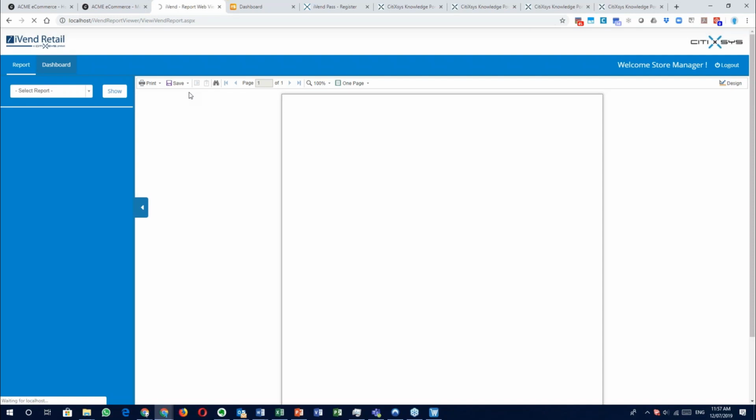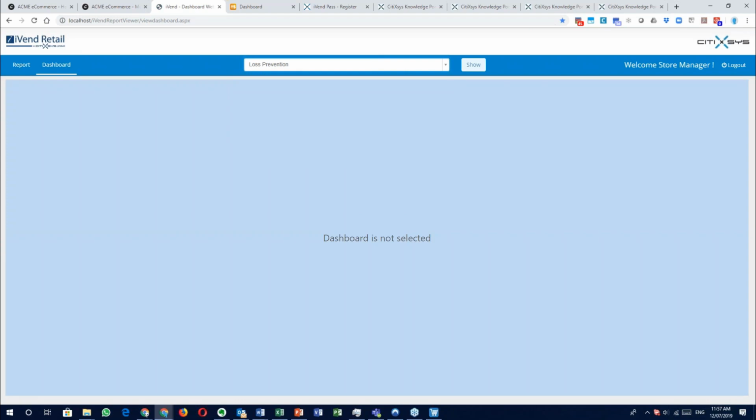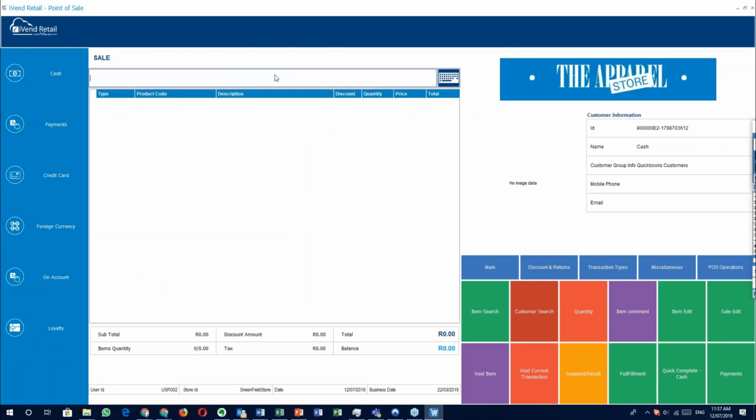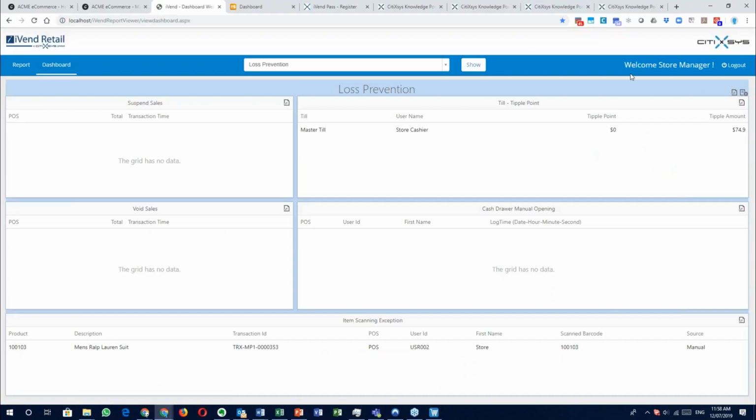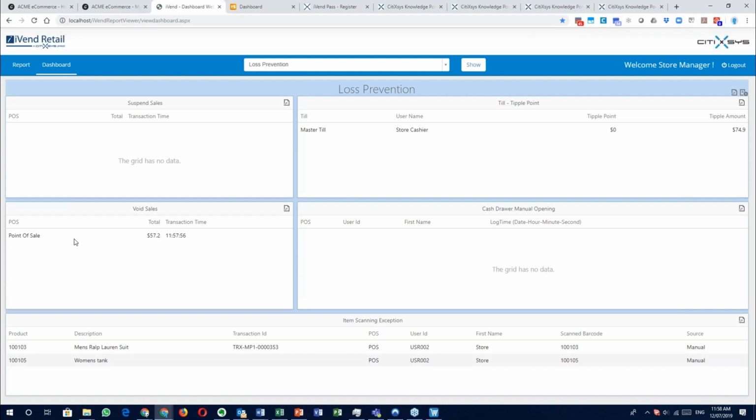I obviously am going to be showing you the dashboard. So if I go to loss prevention, I click show. Now, obviously, I have not set up the timers on loss prevention, but there is the item scanning exception where I actually type the item number in as opposed to scanning it. There's my till that is open, how much is in there, what's the tipple amount, all the rest of it is available here. And if I go over here, I'll just click show again and it will probably refresh, and there I've done a void sale.